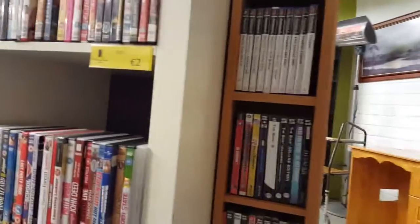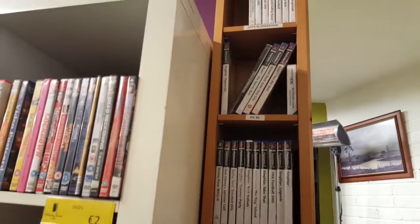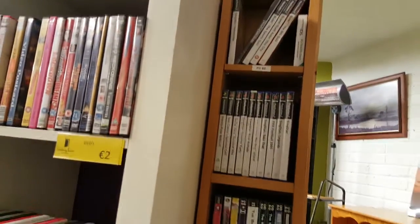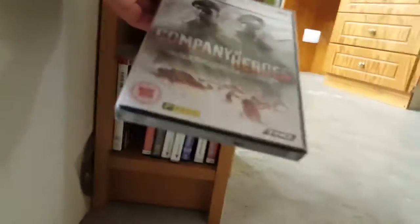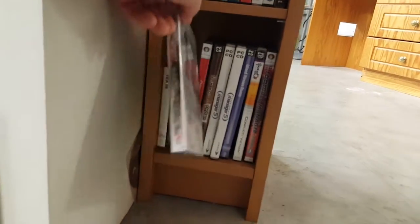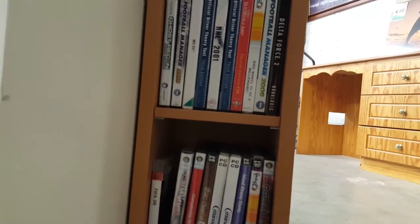Okay, so checking out the games section, and there's again nothing new here. In fact, this is all junk I've seen for the past year, pretty much. The only thing that I haven't seen here is this sealed copy of Company of Heroes for PC, and I have no interest in that anyway, so I'll pass, and it's time to check out another place.